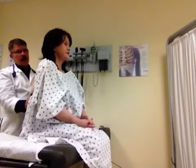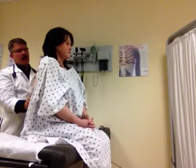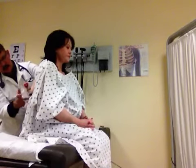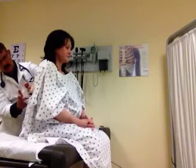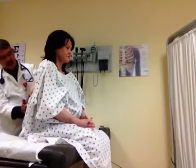Exhale. Very good. And just take a couple regular breaths. And now exhale all the air out and hold it. Okay, so I'm going to mark this area. It's about 4 centimeters for diaphragmatic excursion, which is normal. So you're good there. And we would do the same thing on the other side as well to assess the borders of the diaphragm as Star breathes in and out.